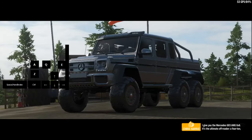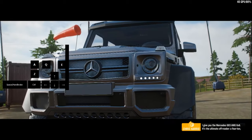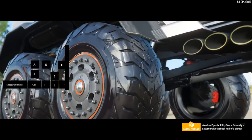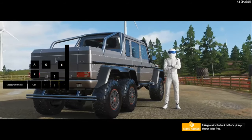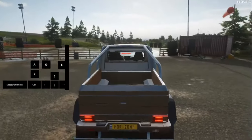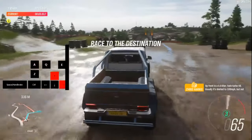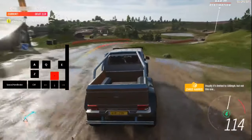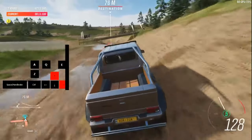I give you the Mercedes G63 AMG 6x6. It's the ultimate off-roader, a 4-ton, 6-wheel sports utility truck. Basically, a G-Wagon with the back half of a pickup thrown in for free. Up front is a 5.5-litre twin-turbo V8. Usually it's limited to 100 miles an hour, but not this one. In 100 metres, turn right.